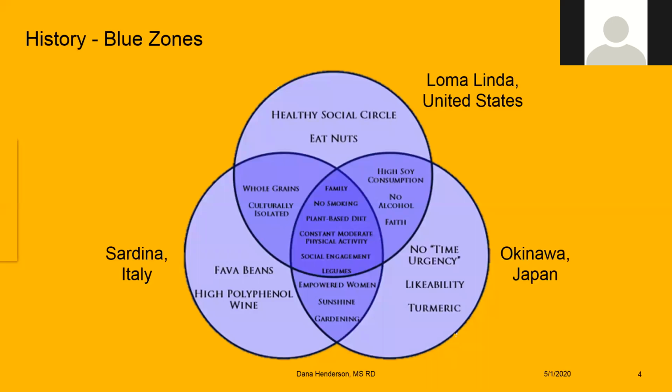So what did the Blue Zones project figure out? Even though each area of the world had some very unique aspects, they also had some things that were very common amongst each other. Loma Linda had a really complicated healthy social circle that supported healthy ways of living. In Japan, Okinawa had a lot of turmeric in their diet and a very leisurely way to their life. And in Italy, they had locally made wine that was high in polyphenols. Those were all unique characteristics for each of those locations.